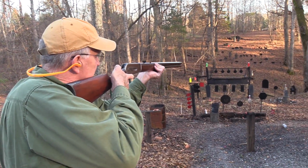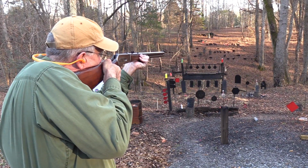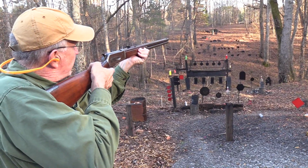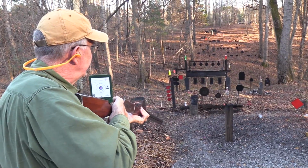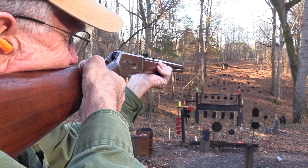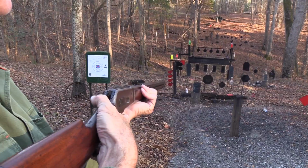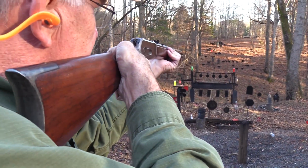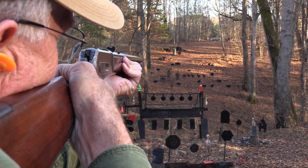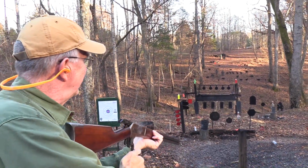Let's just take out that ram next to him while we're at it. I mean, this is a big game rifle. Boom. Yeah, they tend to fall when you hit them with this. Let's try another ram. Yeehaw! And it's always very appropriate to shoot a buffalo with this, a bison. Doesn't get any better.